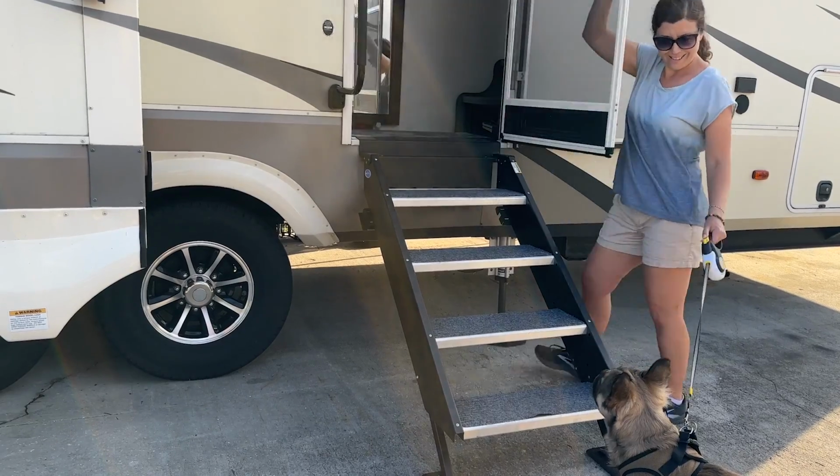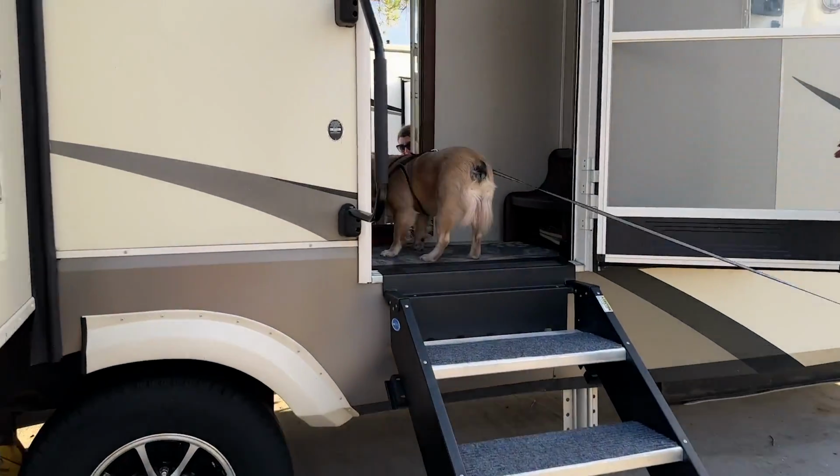And through our travels with Oliver so far, we've learned 3 important things that we feel like all RVers that travel with pets should have. And so here's our 3 tips for you. Tip number 1, carpet your RV stairs. Now, why do I say that? Most RV stairs are metal and they're slick and they get hot. So they can burn your pet's paws going down them in the summertime when you're facing the sun.